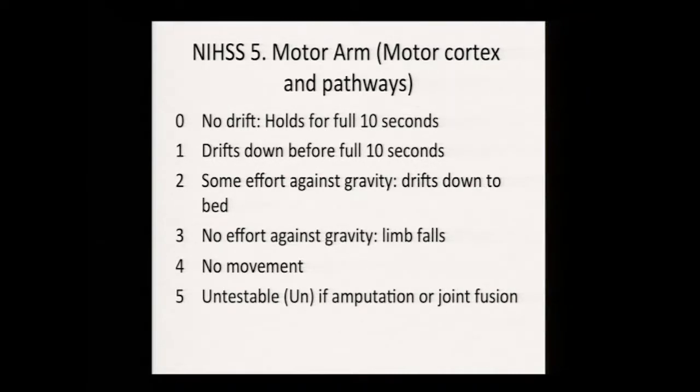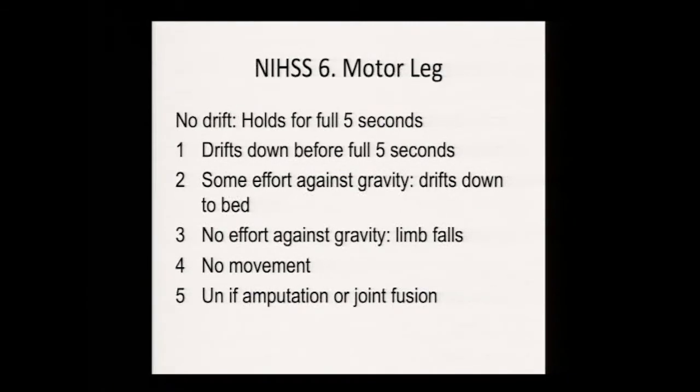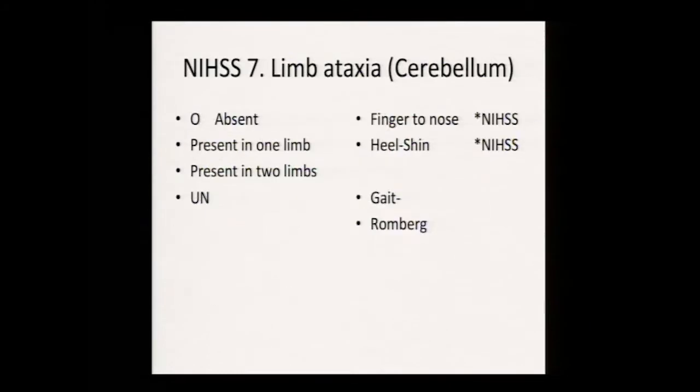You can't take any test or assessment and not look at the patient as a whole. So if they have a 5, and it's because of an amputation, that would, of course, need to be clarified there. And you do the same thing with the lower extremity, going from just holding the leg up for 5 seconds down to if they had an amputation or a joint fusion, et cetera, and cannot move that leg, then to give them a 5. That needs to be clarified. No movement, of course, no response to any kind of stimulus would be a 4.